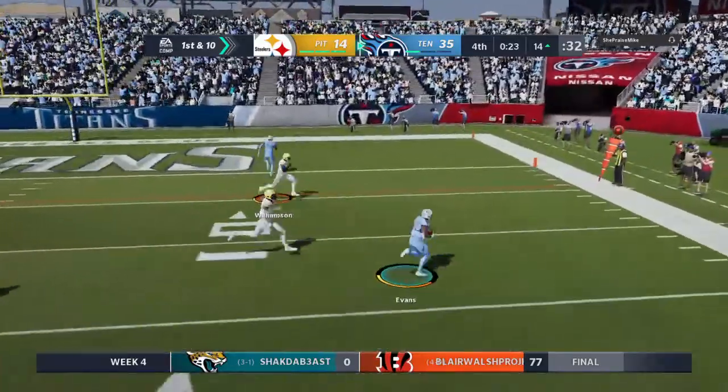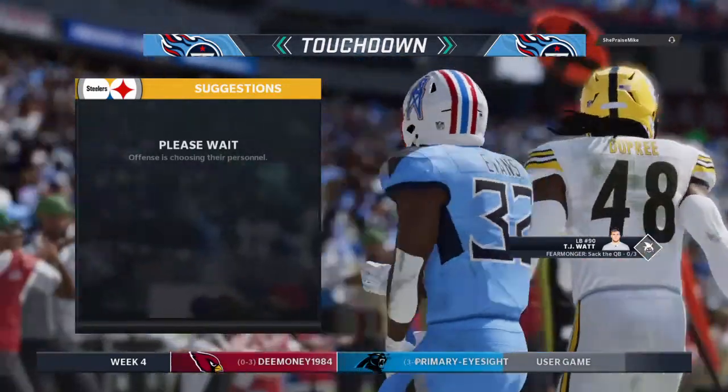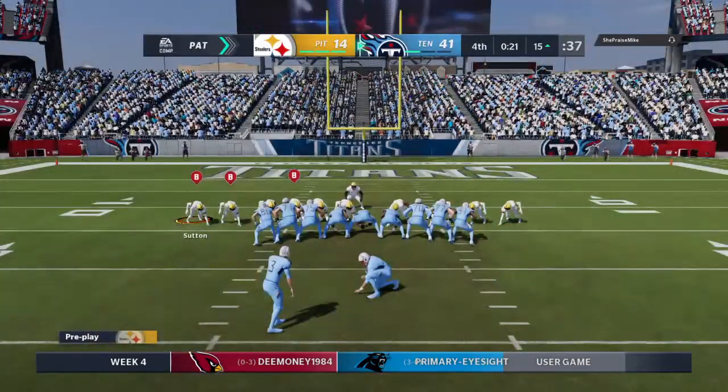From the red zone now, Tannehill. That's complete to his running back, Evans. And he will get into the end zone. It's another touchdown. This thing is ugly.